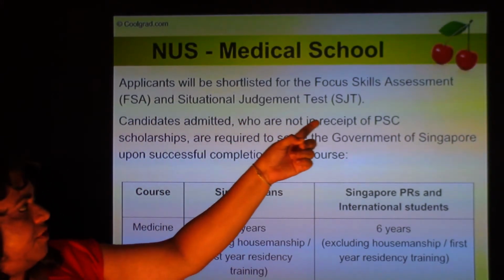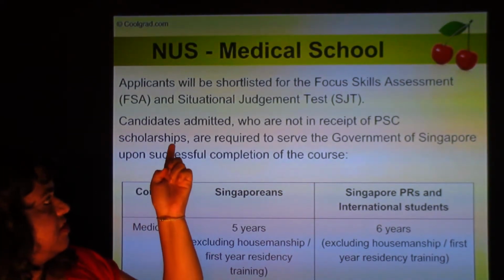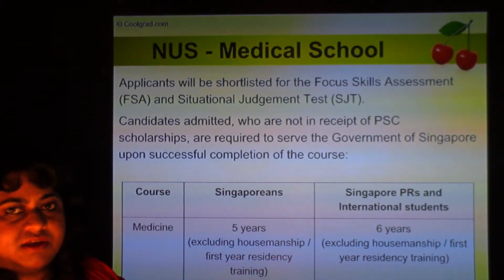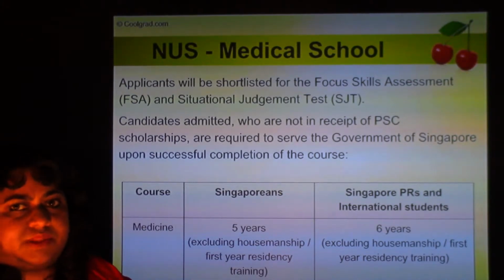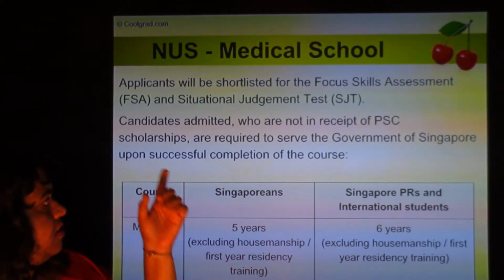Applicants will be shortlisted for the Focus Skill Assessment, that's FSA, and then there's a Situational Judgment Test, SJT. So if you're applying to med school in Singapore, you would have to undergo these 2 tests. It talks about your focus and your situational judgment.